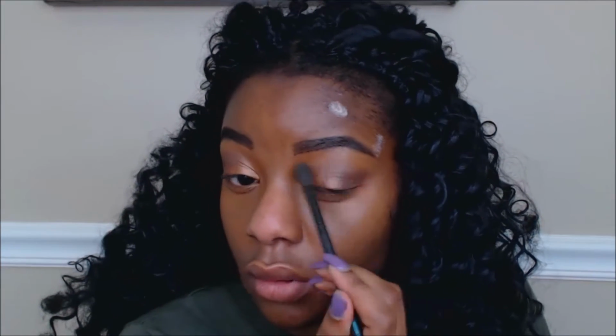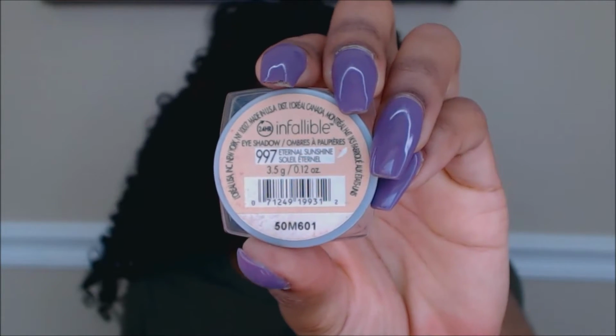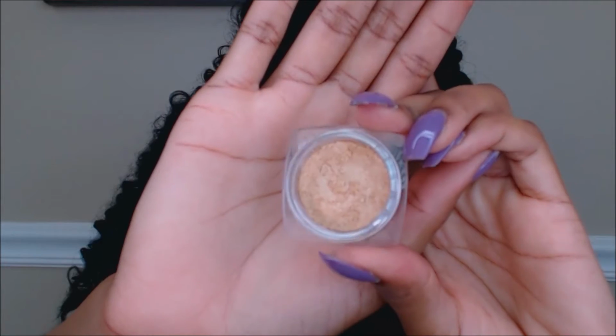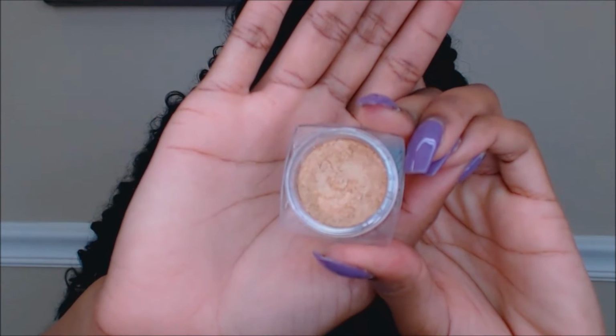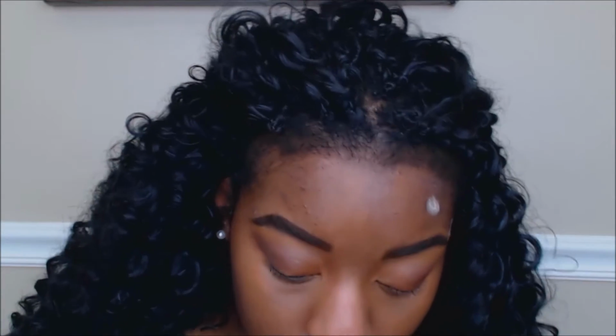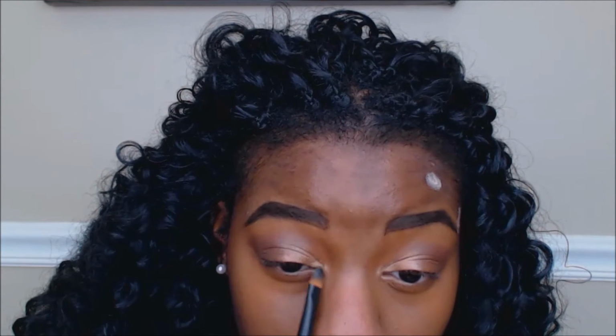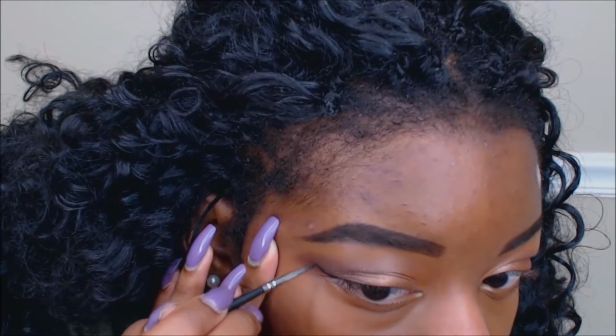Next, I'm just using a bigger, fluffier blending brush just to make sure everything is all blended. Now I'm going to take the L'Oreal Infallible eyeshadow in the shade Eternal Sunshine. I'm going to apply this in my inner corner and the first third of my eye, if that makes any sense. It's going to go from this Eternal Sunshine color to the copper shade to the dark brown shade. So it's a little pattern on the lid. And then we're going to go to the liner.